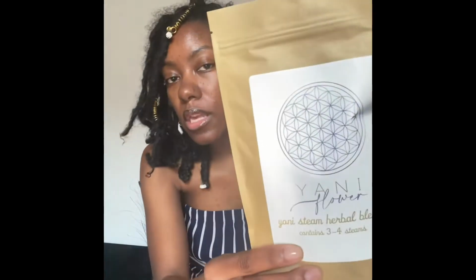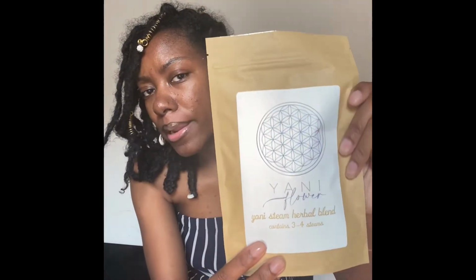So these are the steams that I have. This is the packaging that I'm using right now. It probably will change soon. In this bag are enough herbs to give you about 4 steams. And in this video, I will show you step-by-step instructions on how to steam.